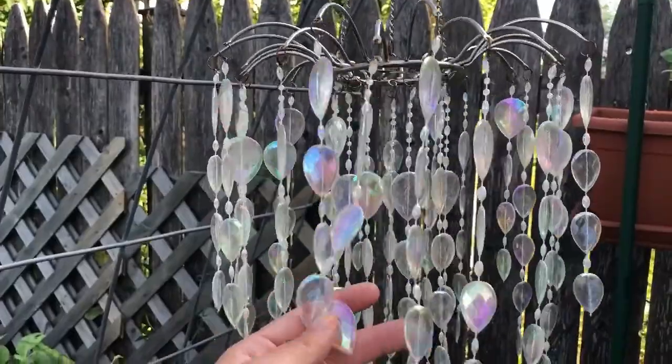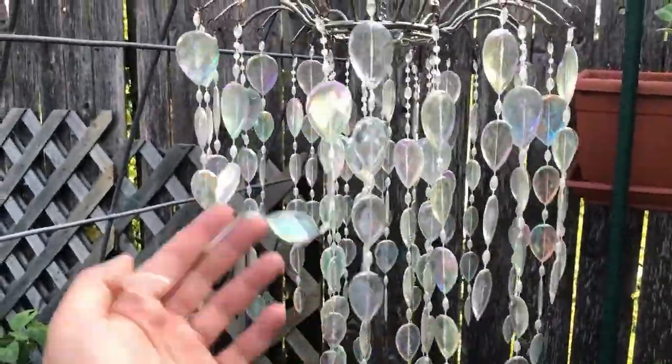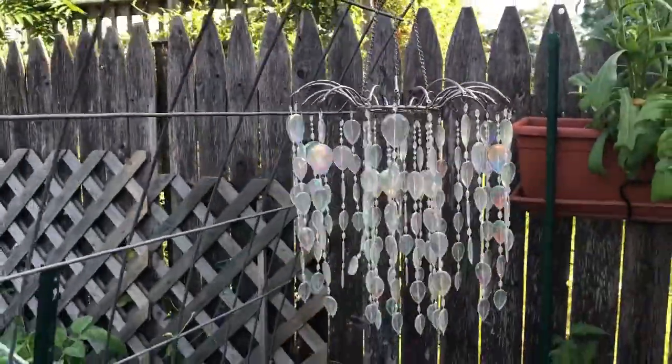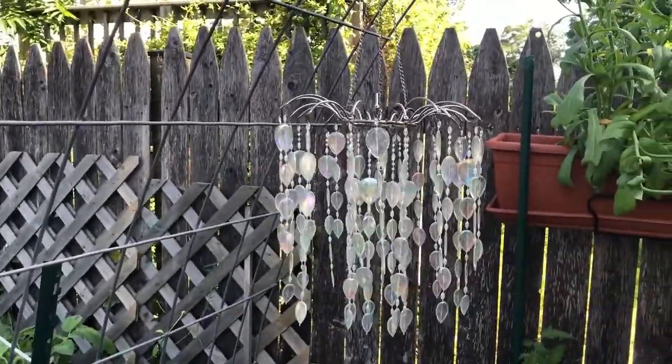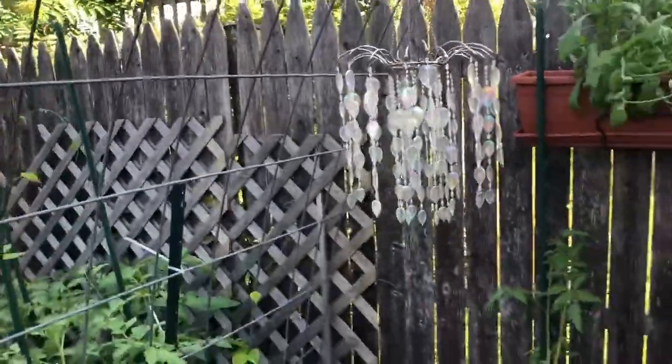I used to have this hanging in my room when I was little. And it's been laying in a closet for years now. And so I just decided, you know what? It'll rust, but I'm okay with that. I'm gonna bring it out and put it in the garden. I think it's beautiful.